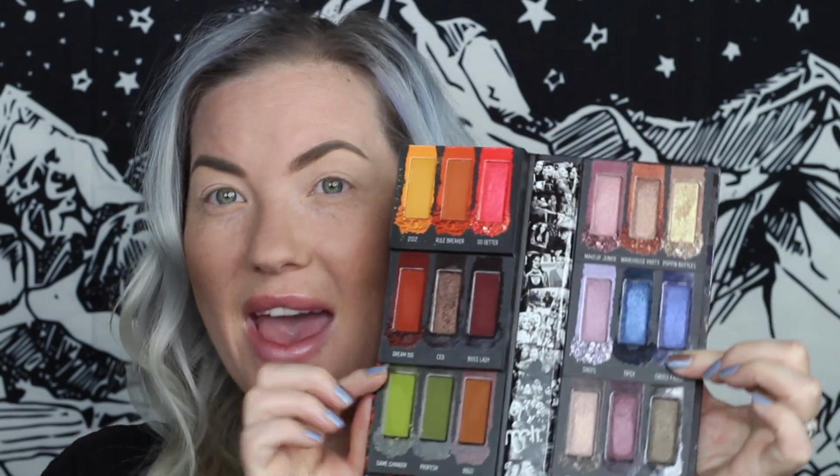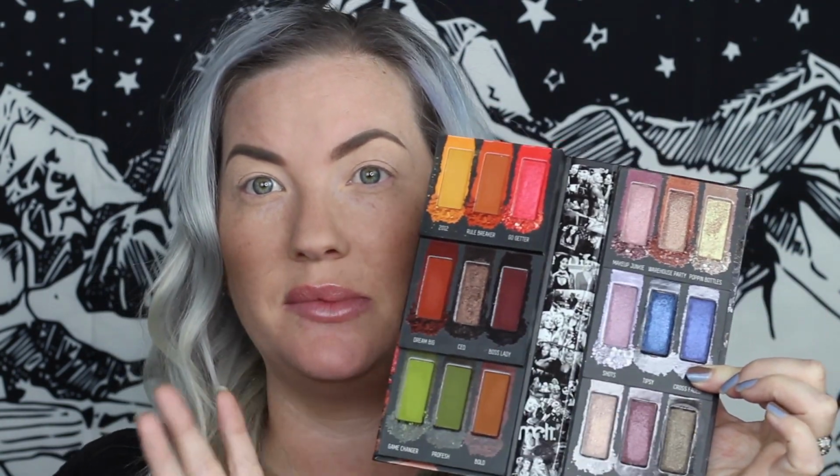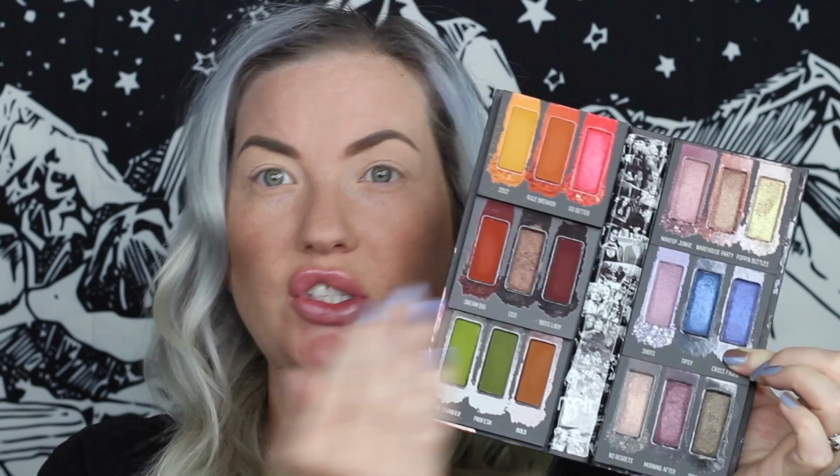I love this palette because it has like every color in here you could possibly need. It is so versatile. That's why I love traveling with this. I thought it'd be fun to swatch this for you guys first before I get started with an eye makeup look today, just so you guys can see how awesome this palette really is. So there are some warm and bright pops of color on this side. This side is a lot more neutral and jewel toned. Also a lot of the shimmers are on this side and there's a lot of mattes on this side.